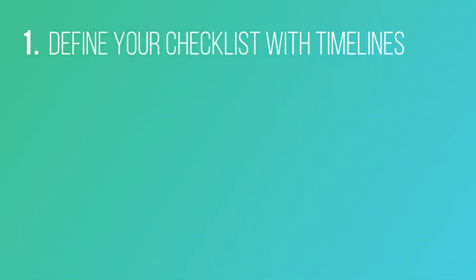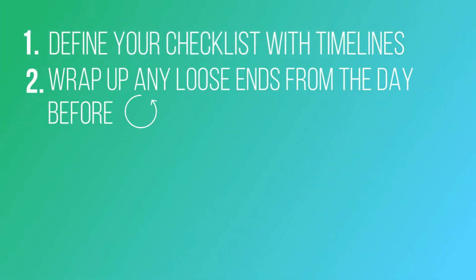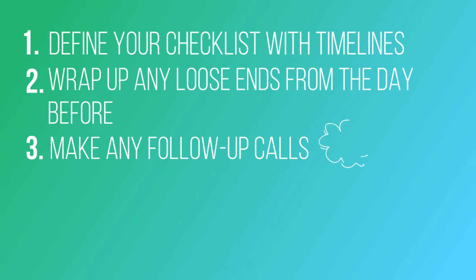So there you have it. As an assistant manager, your guide to organizing your day. Number 1, make sure you have that checklist defined with timelines. Make sure you wrap up those loose ends from the day before so you can start your day right. Then you'll want to make your follow-up calls so that you have time not only in the morning, but then again in the afternoon for anyone you couldn't make a connection with.